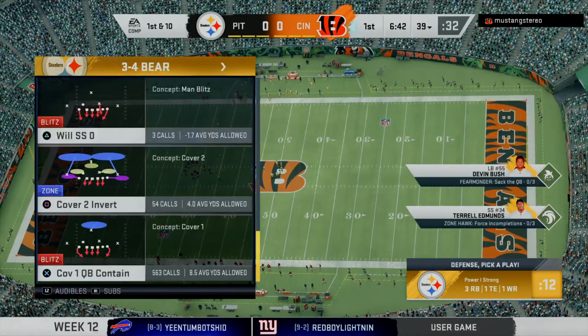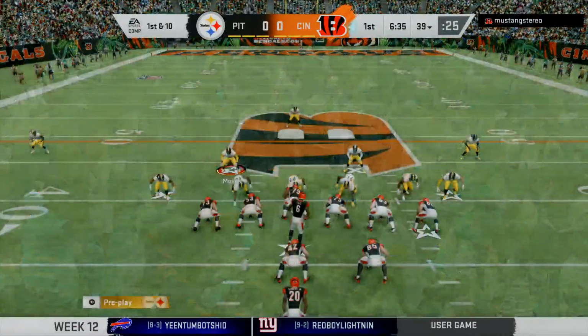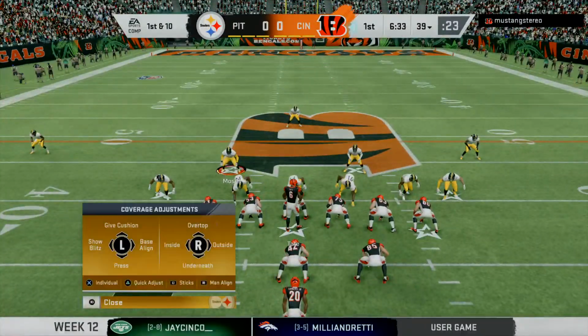First and 10 at the 39-yard line. So from the 39 now, they'll come up on a 1st and 10.